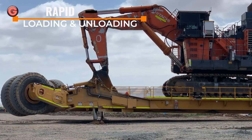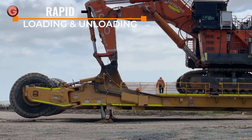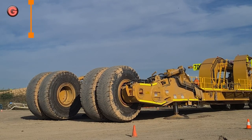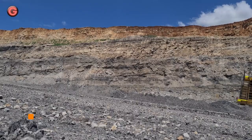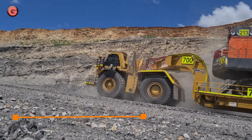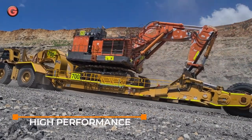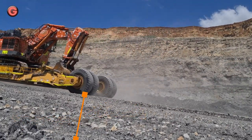LoadQuip has developed a patented swing wheel arrangement whereby standard off-highway truck wheel assemblies are connected to the outer rear corners of the low loader via hydraulically actuated swinging arms. These arms move the wheel assemblies between a travel position behind the load platform and a loading position substantially outboard of the load platform. The swing axis is inclined so that the wheels swing upwards, clear of the ground, as well as outwards.